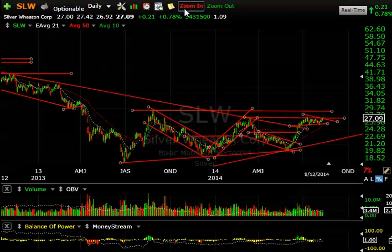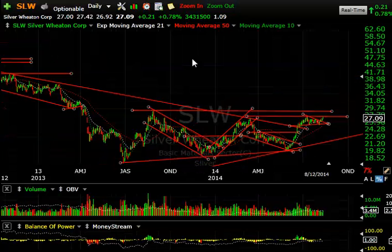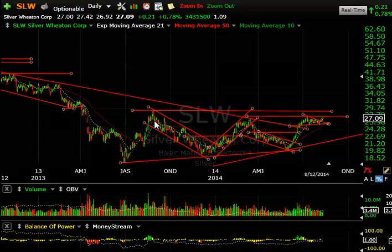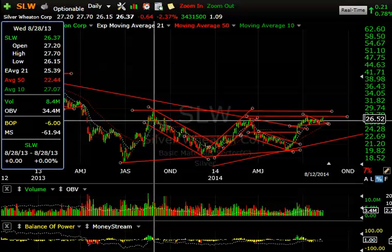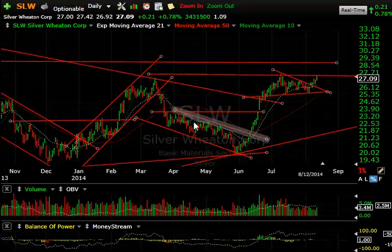Silver Wheaton, my favorite silver stock, has broken out of this wedge and it's taken out the March high by reaching up as high as 27.42. It closed at 27.09, only up a small fraction. But if it can extend a little bit here, we should see the stock take out the highs from 2013 up around 29. So 28, 29 is obviously resistance, but I'm looking to get it to the mid-30s eventually if gold and silver make a run.